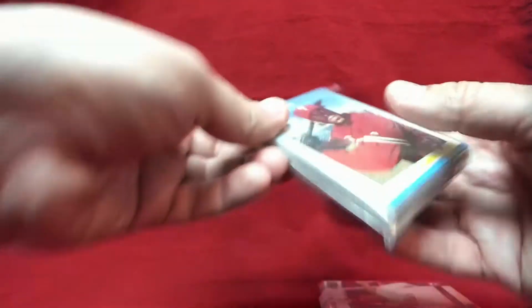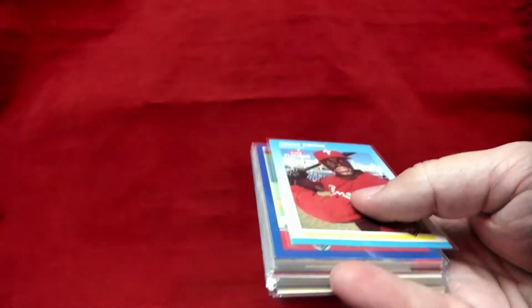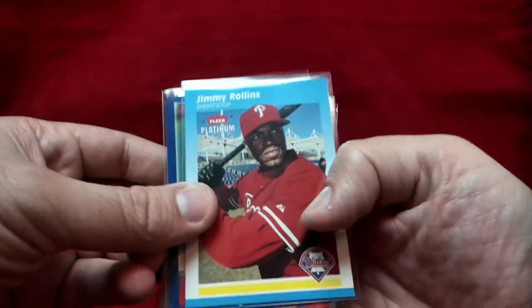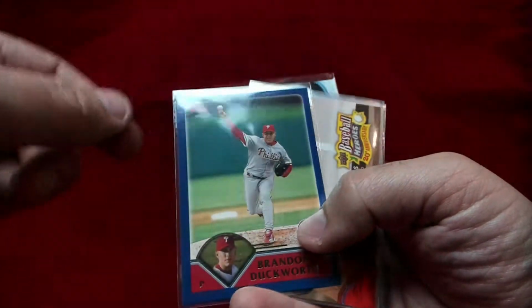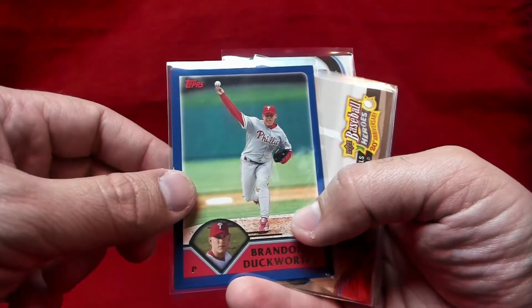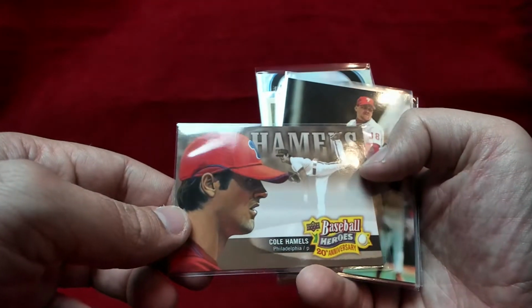Thank you, Victor, for those cards. Definitely appreciate it. Let's get into pack number 2. Sweet Jimmy Rollins there on top. The old Fleer design. Really love that. Brandon Duckworth. Man, I could have used this a couple weeks ago. He was doing a signing not too far from me. I couldn't make the signing anyway, but if he does another one, that'd be cool to get. He was fun to watch.